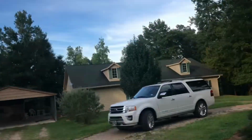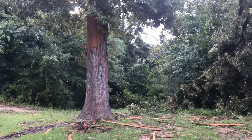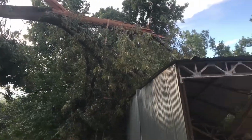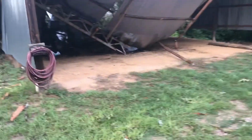Oh, it'll probably fall right out here where I'm parked. So I think I'm going to move the vehicle just in case. But yeah, kind of spooky to hear it just sitting there popping bit by bit and unloading. But it picked off the pole barn here. We were hoping it wouldn't, but it did.